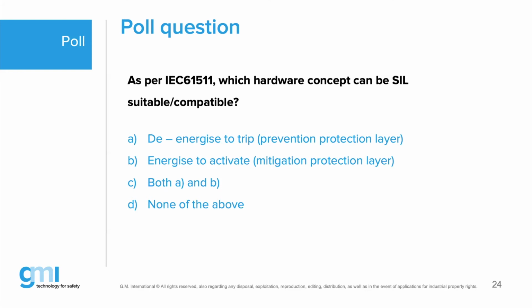But of course, it would be an issue if you want to maintain your production, because then the voltage drop would be, in normal engineering words, what we would call a nuisance trip or maybe a spurious trip. And that is something that we want to avoid, because our production people would not be happy if we had this.